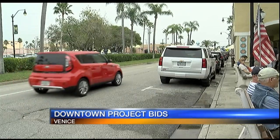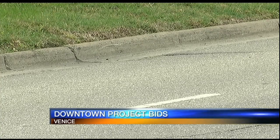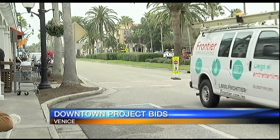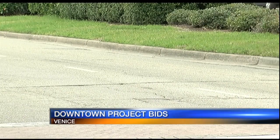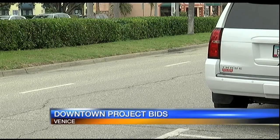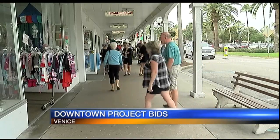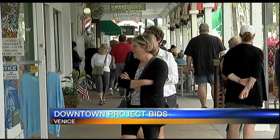Downtown Venice construction work has hit a roadblock. The project to replace much of downtown Venice roads and sidewalks was originally budgeted at $6 million. However, recent bids from local construction companies came in at over $10 million. That leaves the city trying to decide what to do next. Well, they're a little higher than we'd like to see them. I think it's feasible, but we're going to have to look at what the needs are versus the wants. Venice City Council will be presented with options at their next council meeting. They'll have to decide whether to cut things from the project or increase funding.